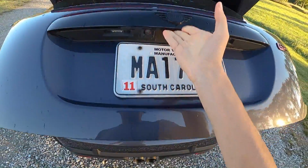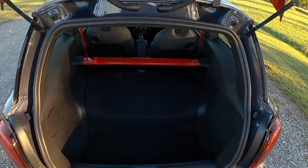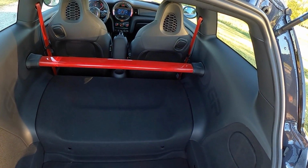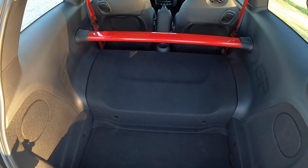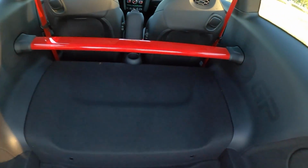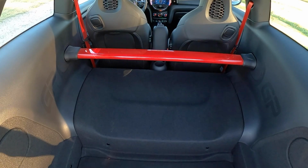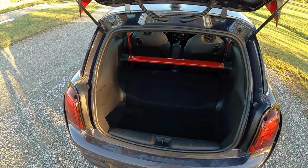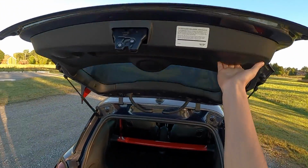You don't even get rear seats. This has a rear seat delete to save weight. The pro of that, though, is that you get a little bit extra cargo space. There is this massive brace in the back, though I think it's mostly just to keep luggage from flying into the front when you hit the brakes really hard. No spare tire, just an inflation kit. There's not a lot of weight over this rear end.